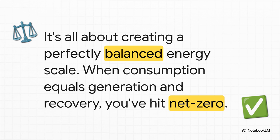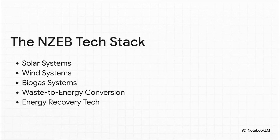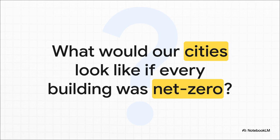That's net zero. So, let's do a quick recap of the entire tech stack that makes this whole thing possible. First, you've got your power generators, solar, wind, and biogas. Then, you've got your efficiency masters, waste-to-energy conversion, and all that energy recovery tech. It's the combination, all of these things working together in perfect harmony, that turns that zero-energy promise into a concrete reality.